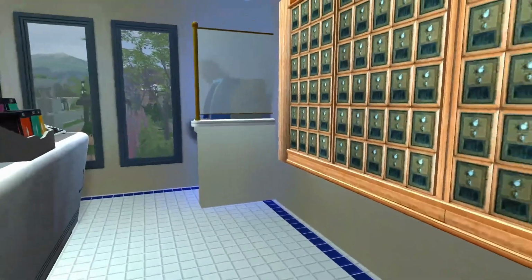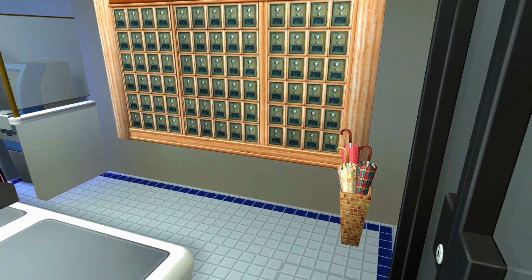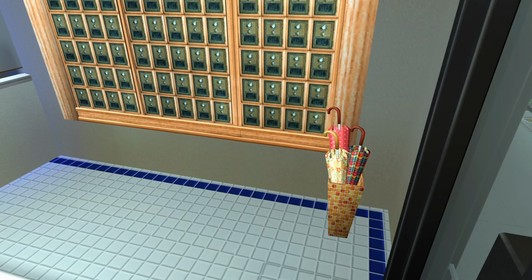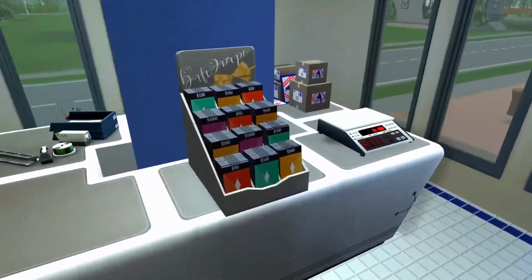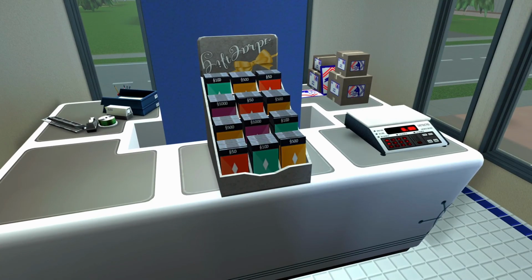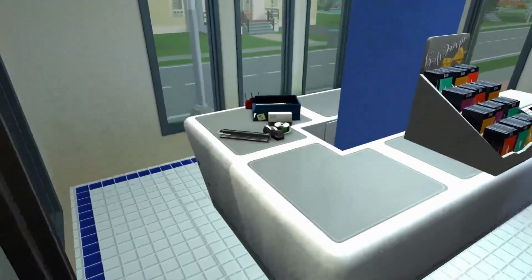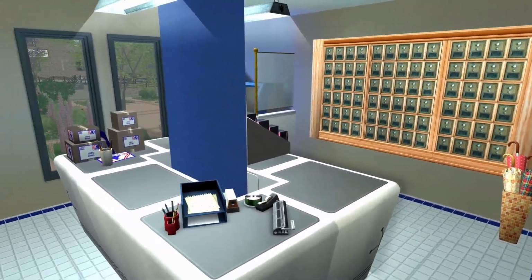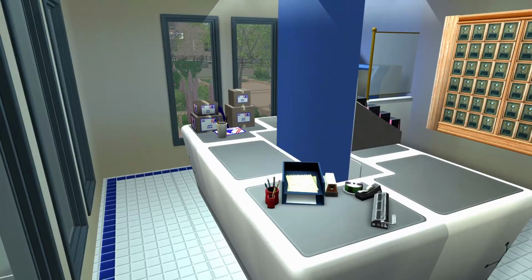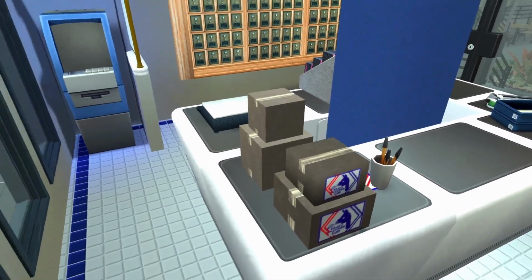So if we go inside, this is just decorated with mail slots, as well as this is a functional umbrella kiosk, so Sims can buy umbrellas here if they don't have one. Also over here we have this display stand. This is actually a greeting card stand, so Sims can buy greeting cards to send to other Sims through the mail. And then just some deco items and counters. To me, this looks very much like a regular post office, a little tiny outlet post office that you would encounter. I love this custom content, isn't it so cute?